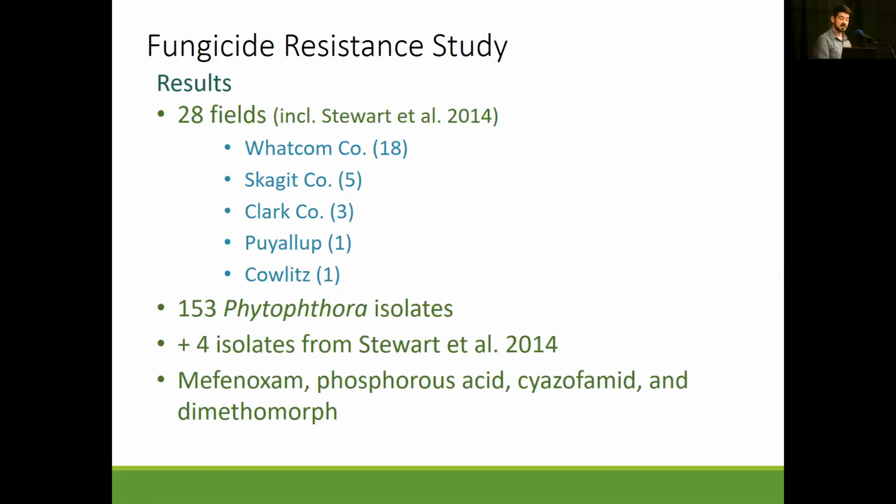And our plan is we've just finished testing mefenoxam. The next one we're going to is phosphorus acid, and then we're going to pick up a couple extra fungicides that aren't registered for Phytophthora rubi, but if resistance ever develops in the future, it'd be nice to know what fungicides we might be able to go to for control.